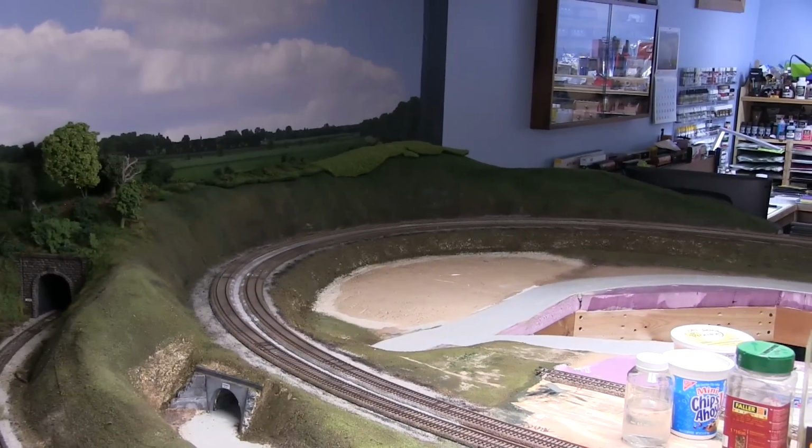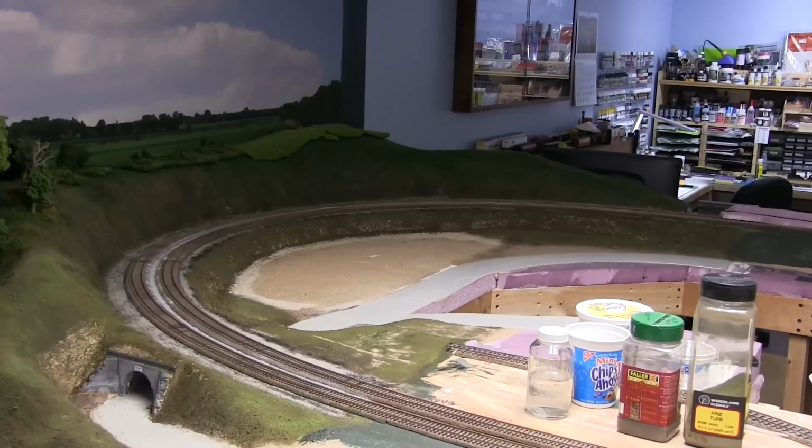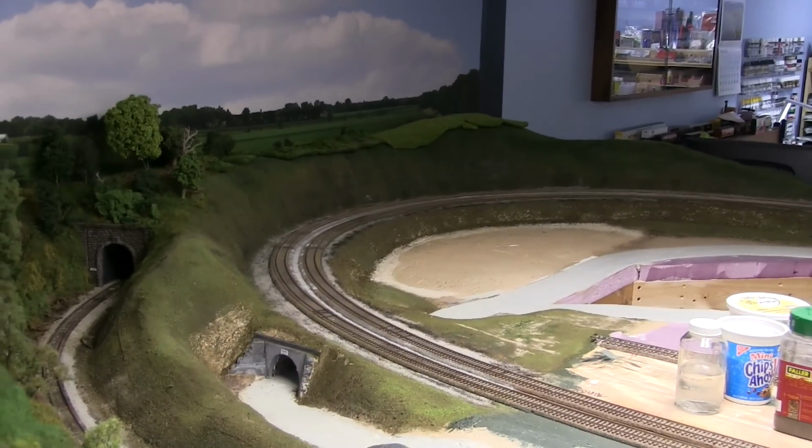Alright, so you can see I got the embankment done there, the road. Let's go take a look at the other side and just see a little bit of the in progress stuff there.